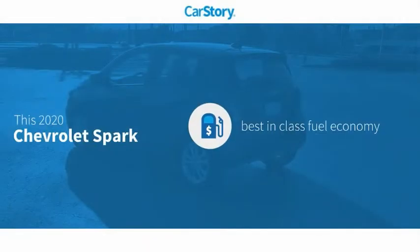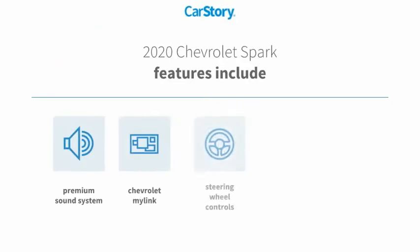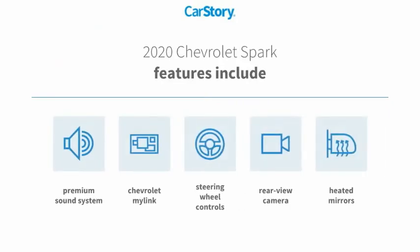Research indicates this vehicle as having best-in-class fuel economy. Features also include premium sound system, rear view camera, heated mirrors, steering wheel controls.